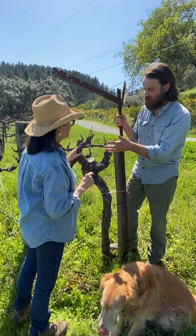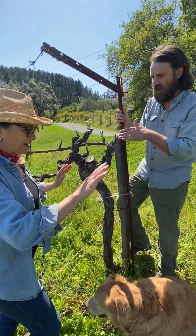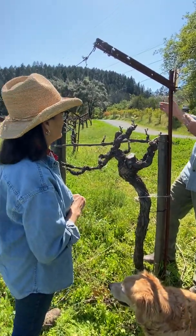But it's kind of fun just seeing how these develop. And what's fun about, we're standing here at an end vine, at what we call our edge block of Zinfandel.